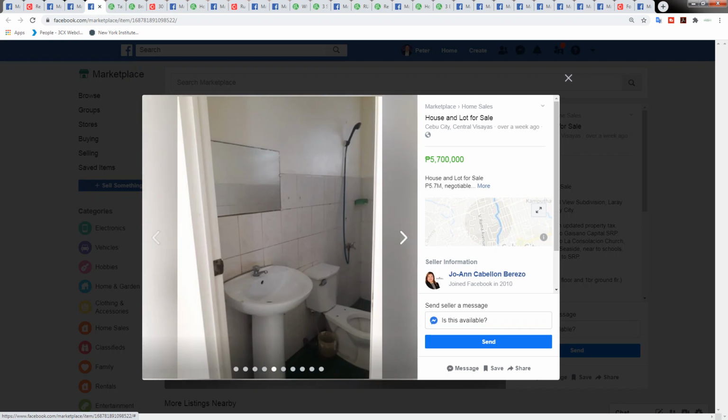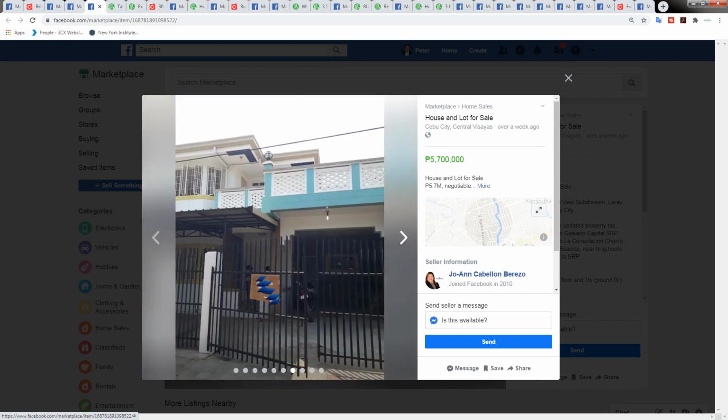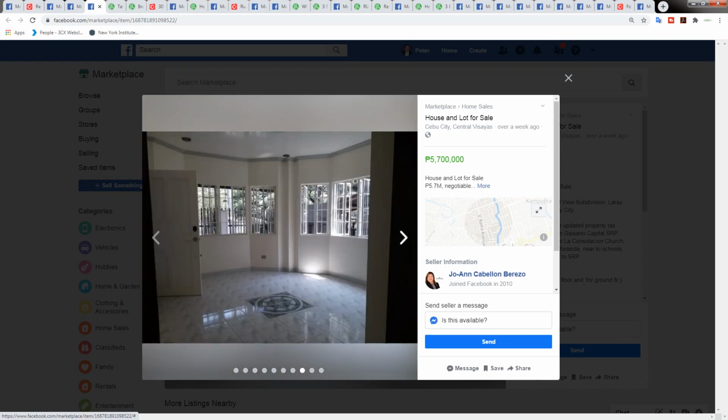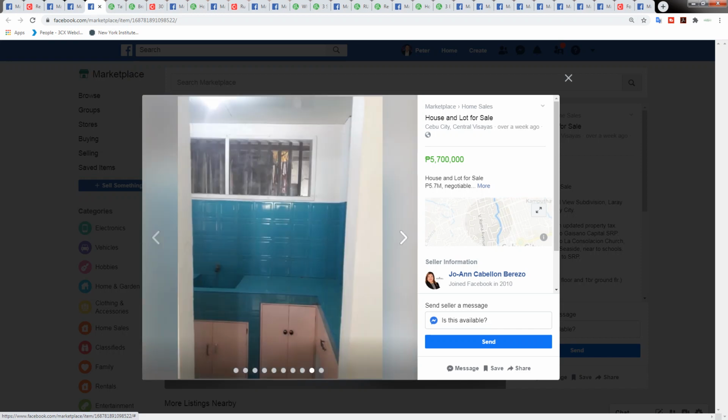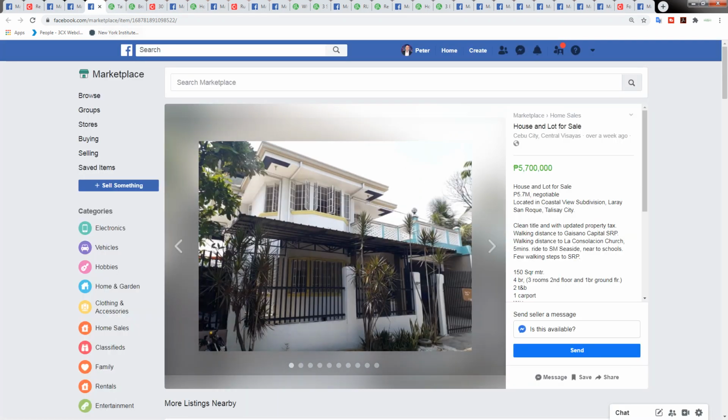And again, like I said, comparatively speaking, I think Cebu to buy a house is much more affordable than Metro Manila, where houses, something comparable to this, could cost as much as 20 or 30 million peso nowadays. That's just the way things go, because it is the capital and it is the big city, the big smoke. Moving along.